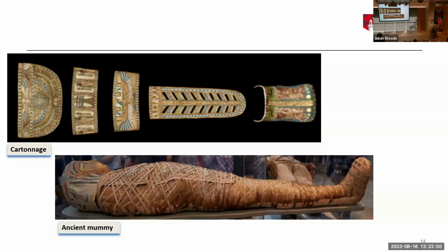But my talk now is about papyrus. Where can I see papyrus here? This is cartonnage. I'm talking about papyrus from cartonnage. Who can guess? Where is the papyrus in cartonnage? Melanie. Where? Inside. Bravo, Melanie. Inside.